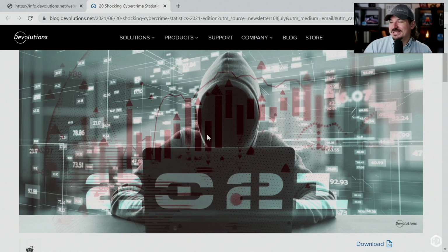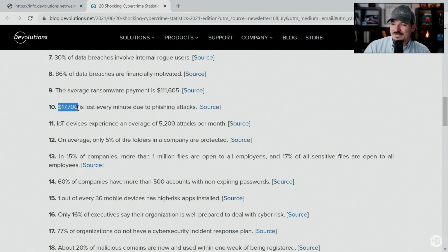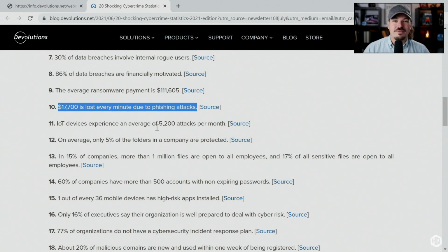Actually, I don't know, but there's a lot of good ones here. So for example, if I pick number 10, $17,700 is lost every minute due to phishing attacks. Wow, that's pretty crazy. But we just want to make you aware that security is of the utmost importance, and it is for us here at Devolutions. We just want to make sure that you are well protected.